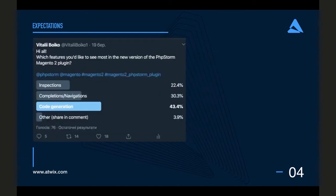I really wish the plugin to be completely community driven, and in order to figure out community expectations, I created a poll on Twitter. Most of you chose code generation as the most wanted feature group. Therefore, I and other current community contributors are concentrating on the code generation field. Also, it's pretty important to cover all existing functionality with functional tests, because before that we had 0 tests at all. So now we have 3 tests, and I hope the number will increase very soon.